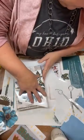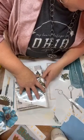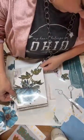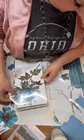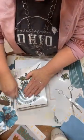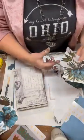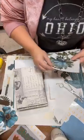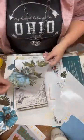Okay. And it probably would have been a good idea to put this on first, and then, nah, I don't know. I'm trying to decide how I want to lay this because I don't want to cover up all our words. I'm going to cut that side off where I creased it. And we're just gonna go for it.